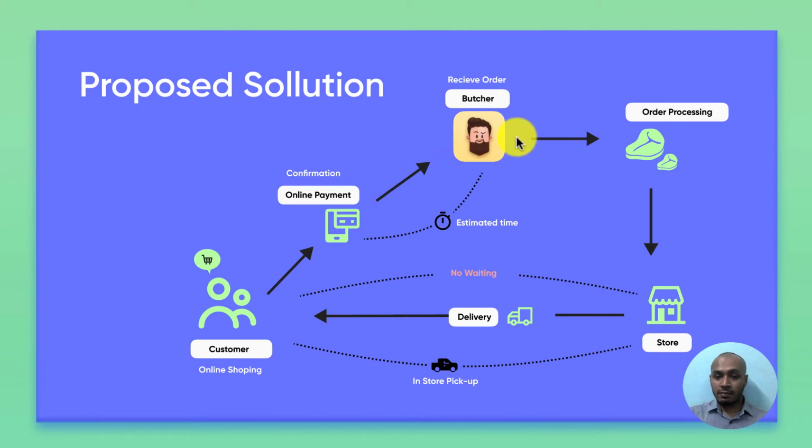In the meantime, the butcher will start processing the meat or the order they have, and eventually the store will deliver the item to the customer, or the customer can come to the store to pick it up at their convenient time. So through this system, there's going to be no wait time for the customer.